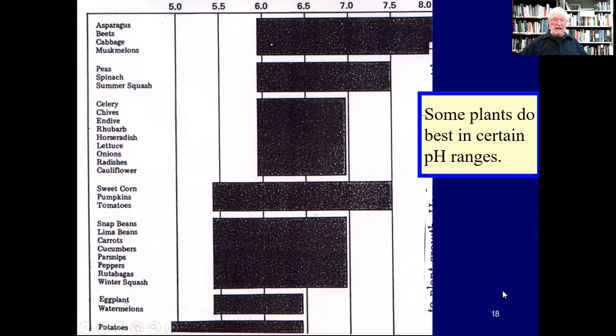As the pH drops, in a low pH, potatoes do very well. And it also helps control one of the fungus problems. Okay. So this is something that you might want to look at.